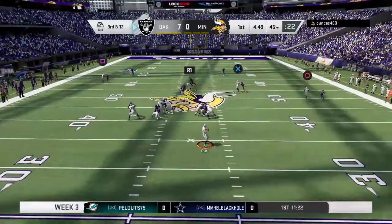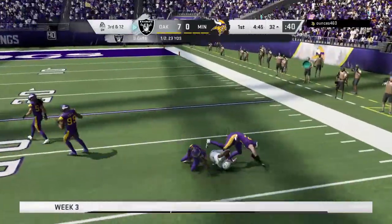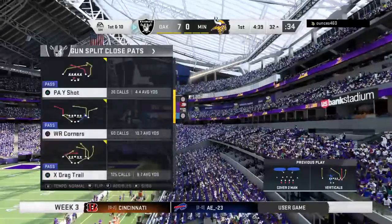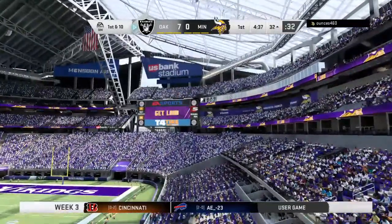From the gun, it's Carr. And he takes this one down almost all the way to the 30. A nice pickup of 23 on the 3rd down conversion. First down, Raiders. They've got good playmakers on the offensive side of the ball.